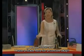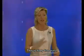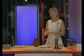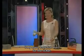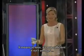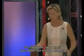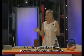I have a ticket here for a concert, okay? This is 45 euro. Now, I have 40 euro here. 40 euro, 45 euro for the ticket. It isn't enough. It means it's less, it's not sufficient. It isn't enough. No ticket, no concert. So, it happens. Like Anne, poor Anne, not enough money.